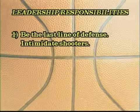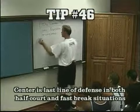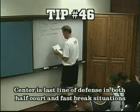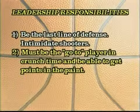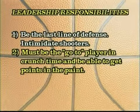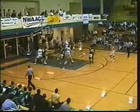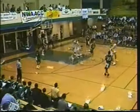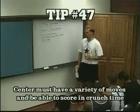Last line of defense. That is your responsibility, not just in a half-court situation, but also when? On the fast break, right? You're the go-to player when the team needs a basket. You have to get those points in the paint. With that in mind, it is your responsibility to be a good scorer and have a variety of post moves.